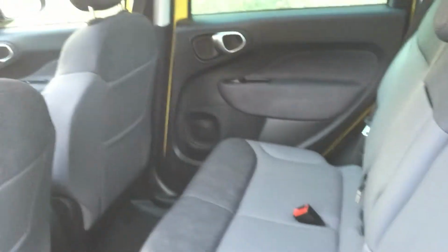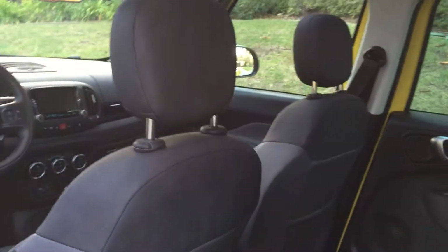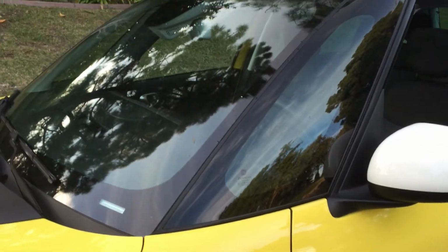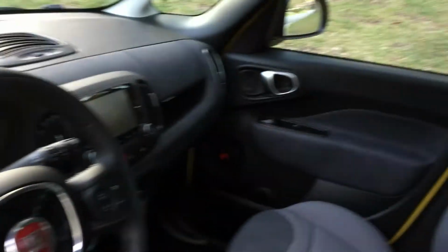You also notice the gigantic dual pane sunroof, and in combo with that and the windows and the D pillar and the A pillar, the wraparound 3-piece windshield, it really is very, very spacious inside. It gives it an open air feeling.